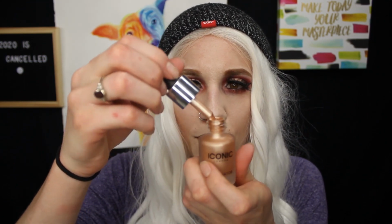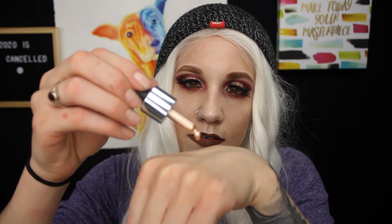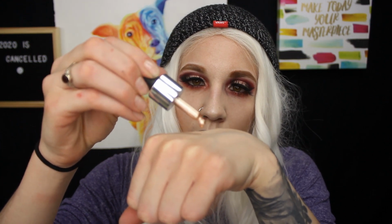Now the next item that I received is the Iconic Illuminator. This retails for $41. This is a really pretty highlighter. It is a kind of bronze, or almost like a gold color. So I'm just gonna take a drop of it onto my skin. It's kind of like a gold color, and when I swatch it out, you can see that it is really pretty. It's a kind of coppery gold color on my hand. It looks really, really pretty.